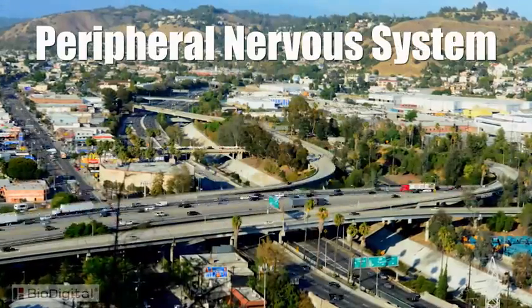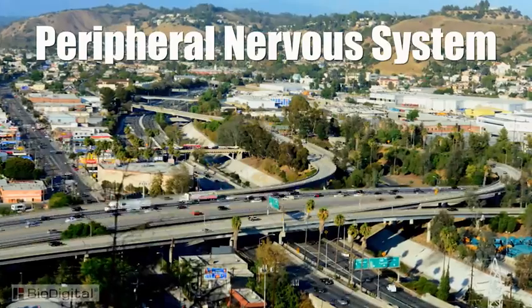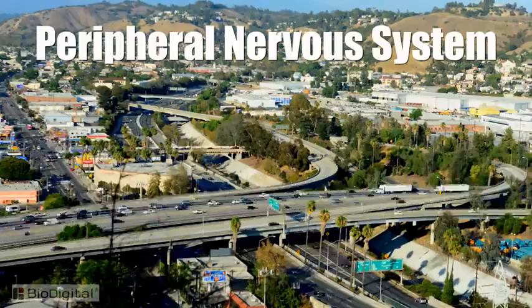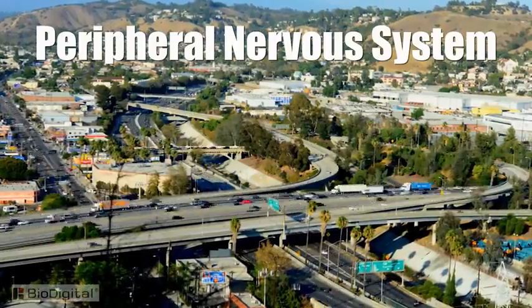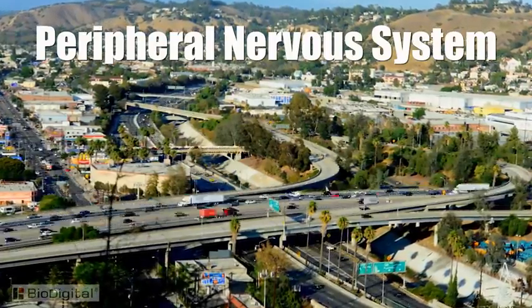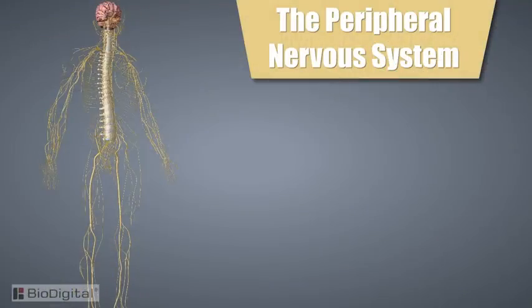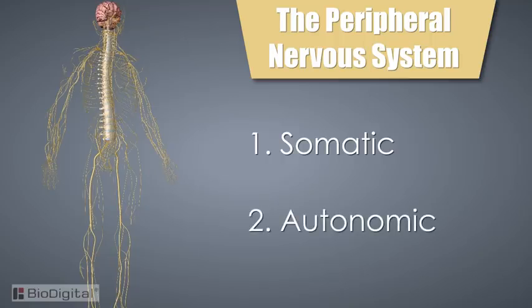Now, within this elaborate system of nerves, neurons, and dendrites, there is a system that regulates the functions of the central nervous system, which lies outside its major components such as the brain and the spinal cord. This system is known as the peripheral nervous system and is subdivided into two smaller systems, the somatic system and the autonomic nervous system.